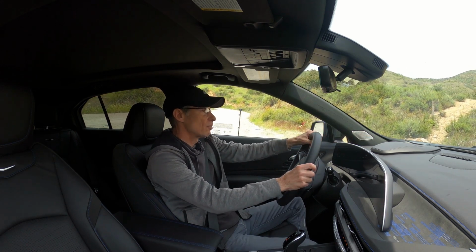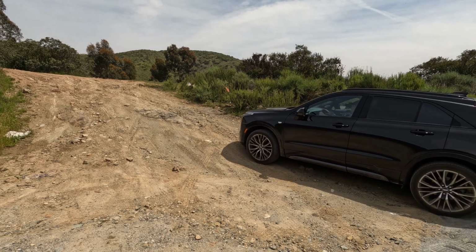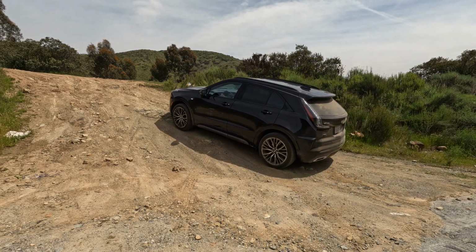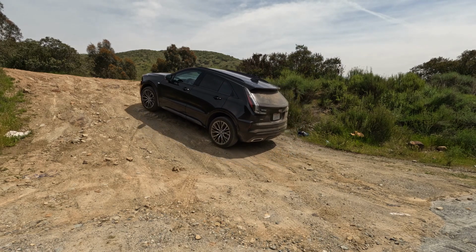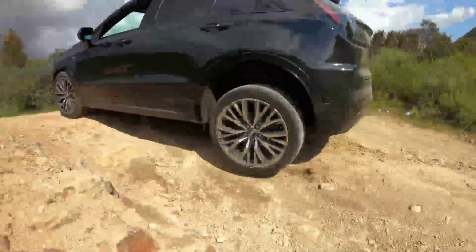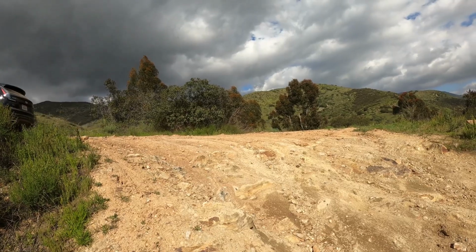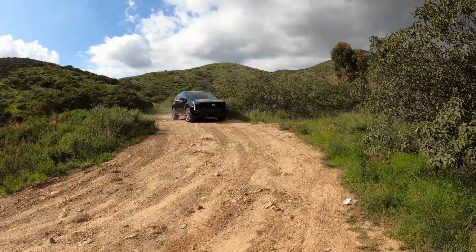So we're going to go slow. See how the power gets distributed by the all-wheel drive system. So a little bit of gas. So let's put on the gas here, and usually towards the top it's slipping a little bit, but it's transferred the weight. Little bit of slip there, but it had to figure out which wheel needed the power, but impressive.